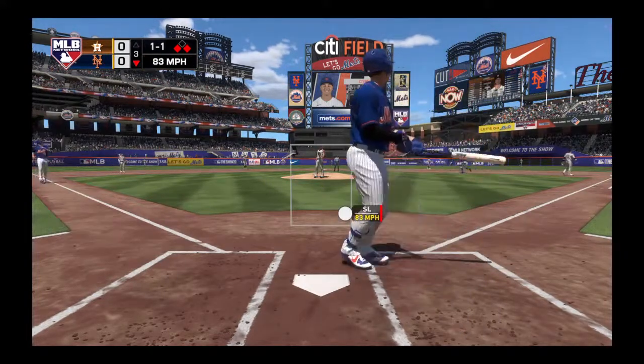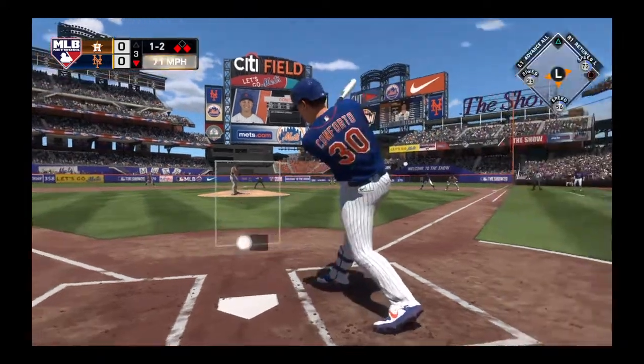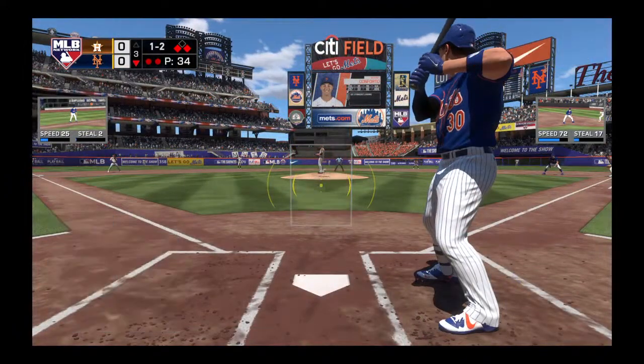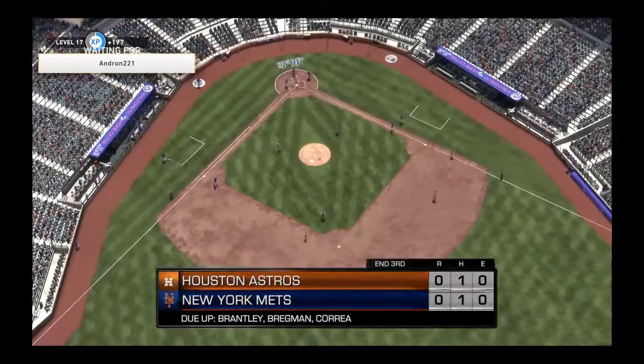Yanked high and deep down the line in right. And it's a foul ball. Hit hard to the right side. Foul. Got to take advantage of that pitch right there. 0-2 breaker hanging over the heart of the plate. A swing and a miss. That retires the side, and that will do it.